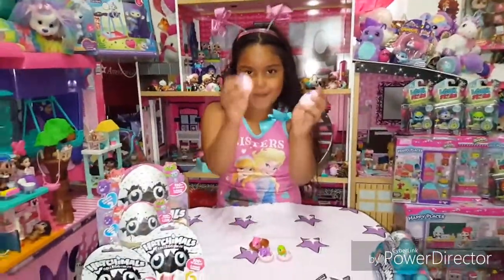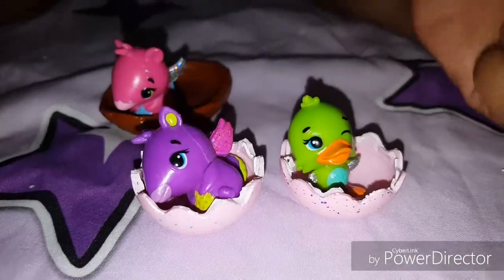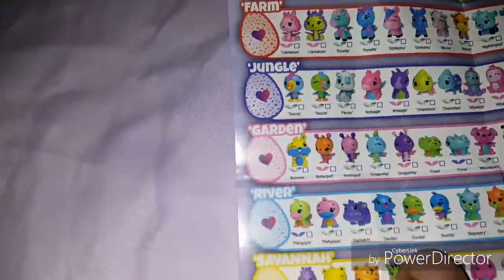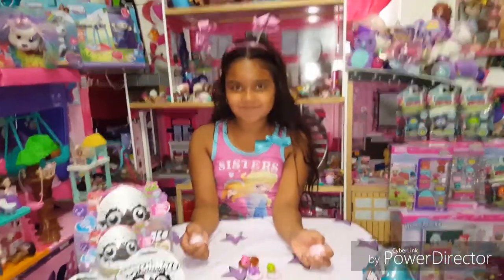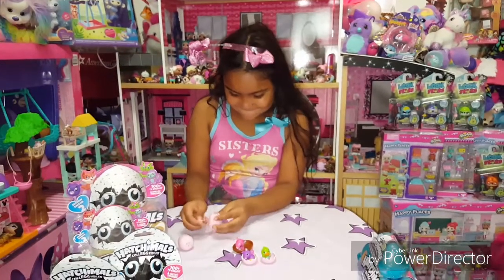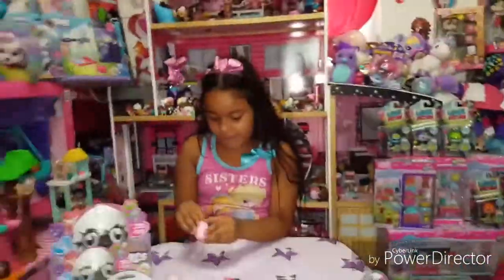Okay, let's get started again. So here we are, rubbing the next two. Oh, she just hatched the little bird. The little bird is from the river. Oh, sorry, he's a duck. And he's from the river. So now let's see who we're going to get out of these. Rubby, crack. Let's see who we get. I hope we get super rare. I'm hoping we find the golden, but we still have some more packs to open, so hopefully.